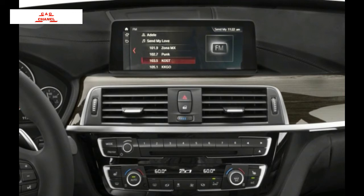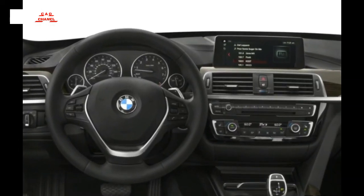320i xDrive sedan, $35,450, includes AWD. The 330i, $38,750, gets a 248 horsepower 2-liter and is available with xDrive, $40,750. The BMW 328d, $40,250, has the 2.0-liter turbodiesel engine.